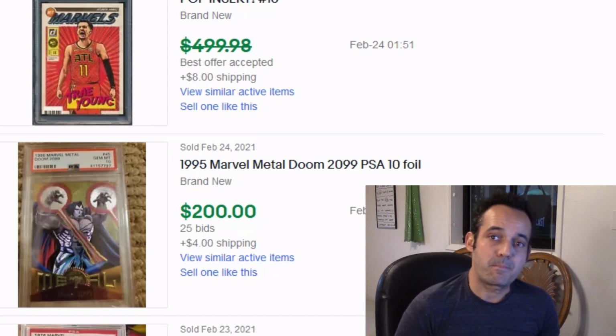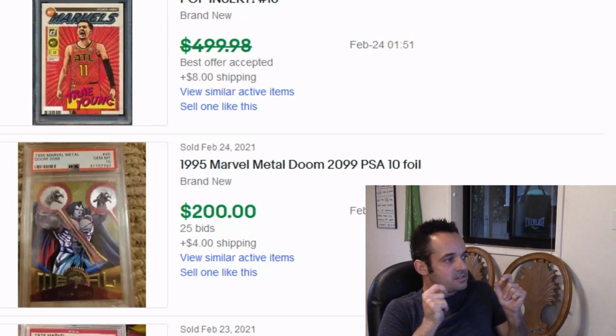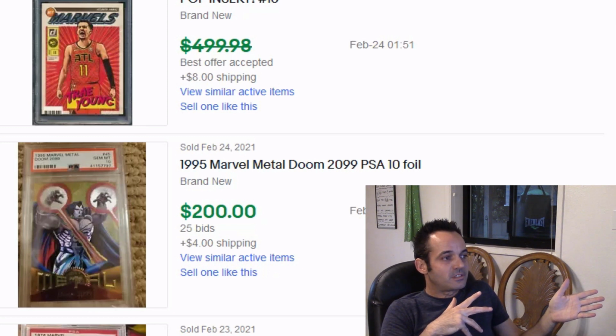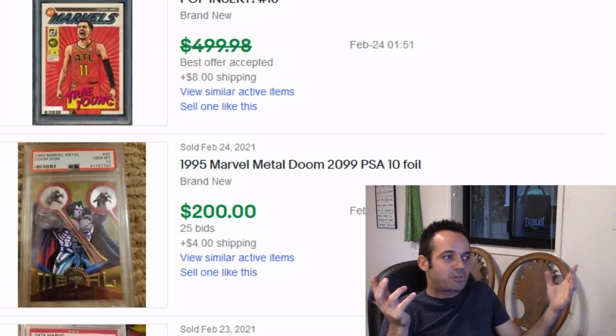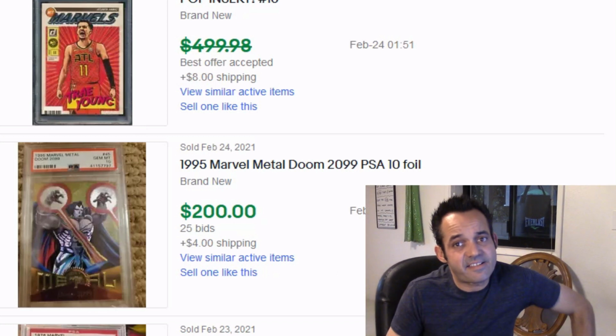Here we have another metal card. See how Metal is a popular brand, if you notice here. And it is Dr. Doom from 2099. So not your traditional Dr. Doom, but still looks really cool. Looks pretty similar. And $200, 25 bids for a Marvel Metal Doom 2099. So he's not even that popular of a character, yet $200. I think that says a lot.